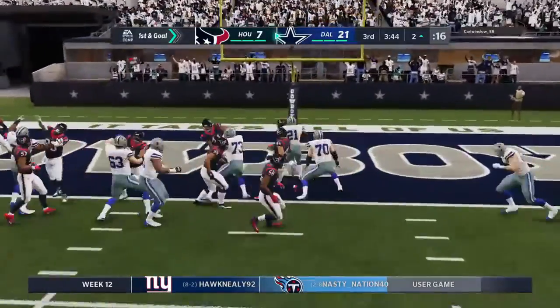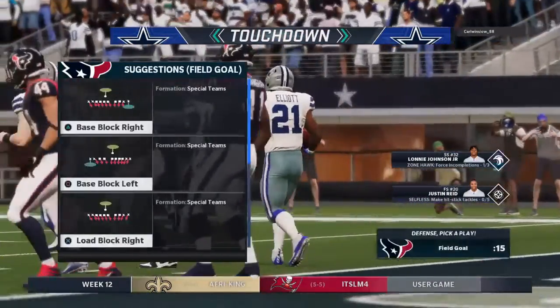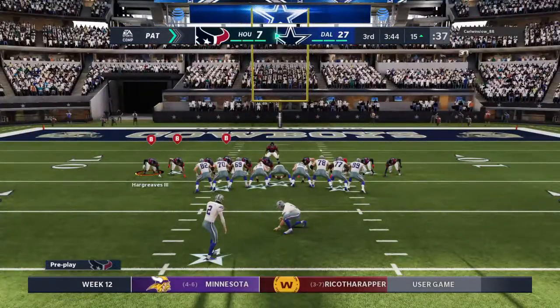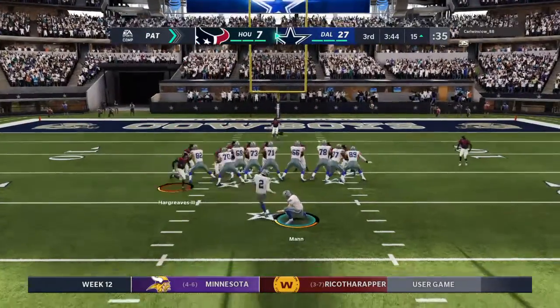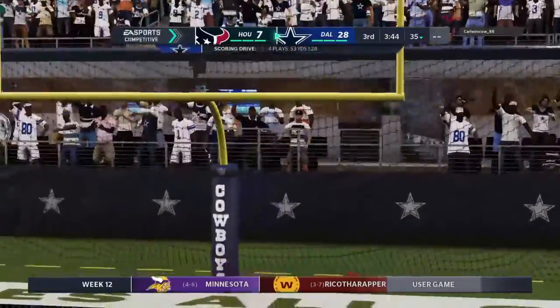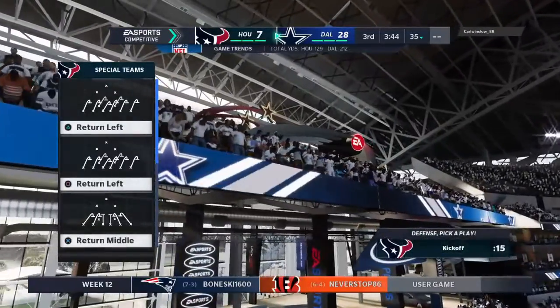They'll try to run it in with Elliott. And he'll get in. Touchdown, Cowboys. Ezekiel Elliott, his 10th touchdown of the season, second of the game. And the Cowboys will extend their lead. He knocks it through. It's 28-7. Makes the score Cowboys 28, Texans 7.